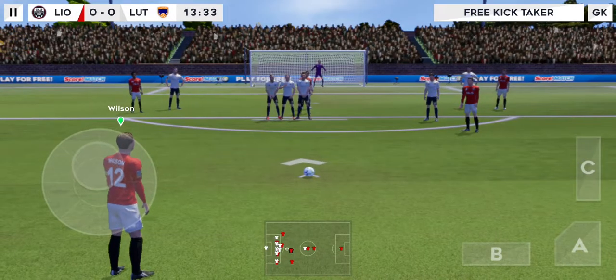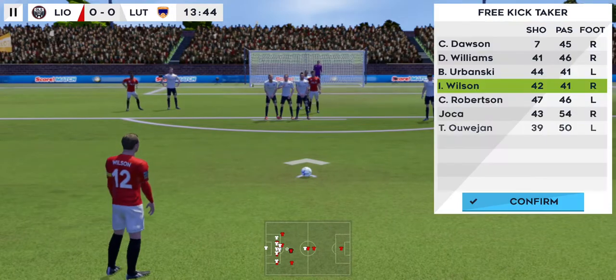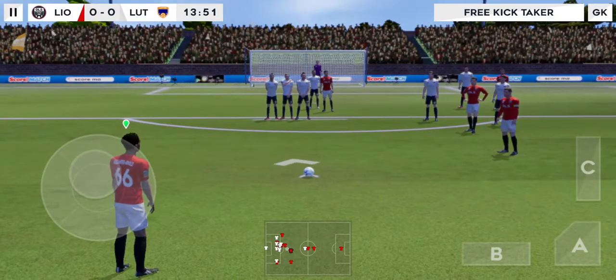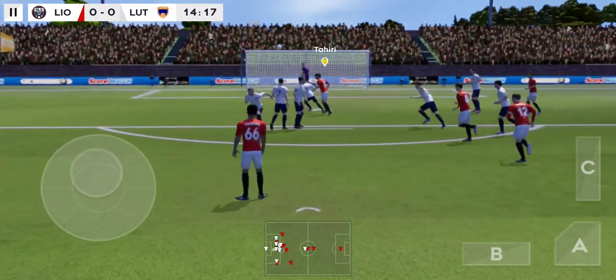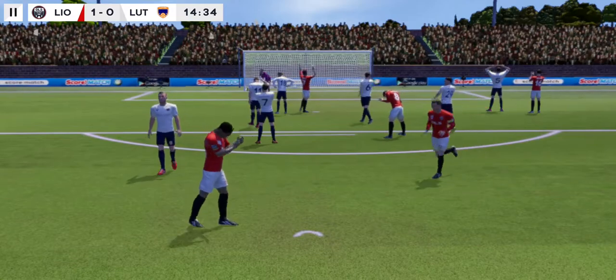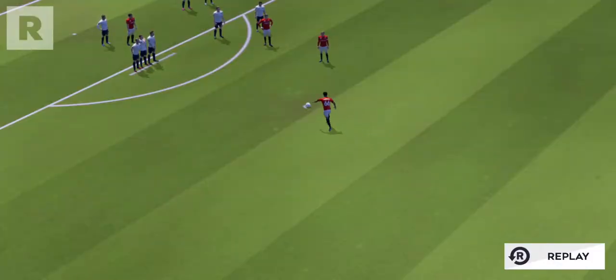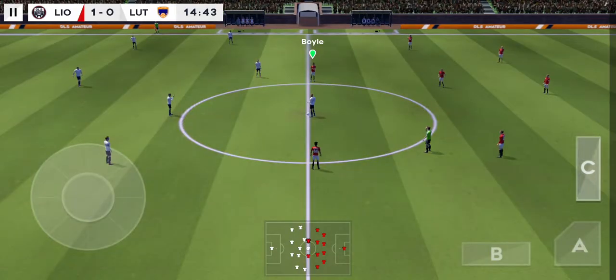Great chance here then. Will he shoot? And it's in. The wall can only watch. A chance to have a better look here. That goes.